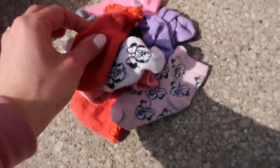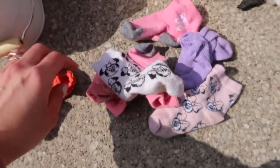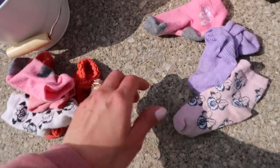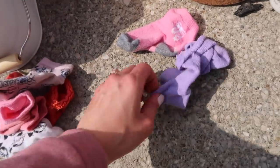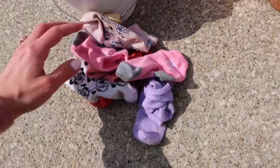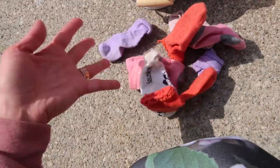All right, time for the moment of truth. How many socks has Presley thrown off that were in the car? Let's see. We've got 1, 2, 3, 4, 5, 6, 7, 8, 9 socks. We could free 9 Dobbies, you guys.